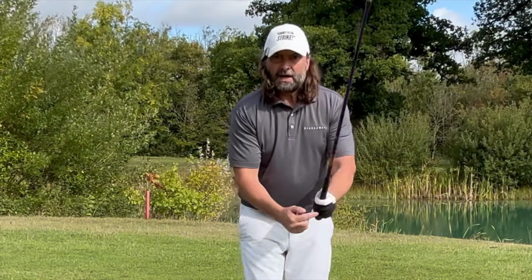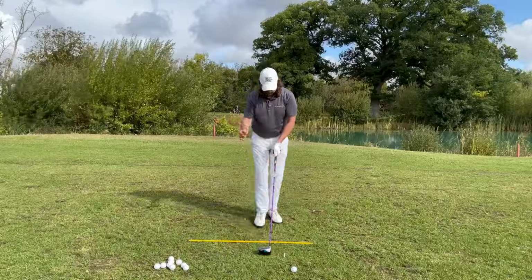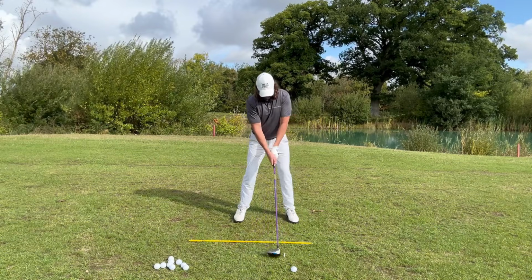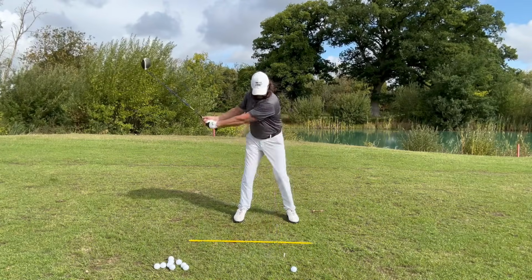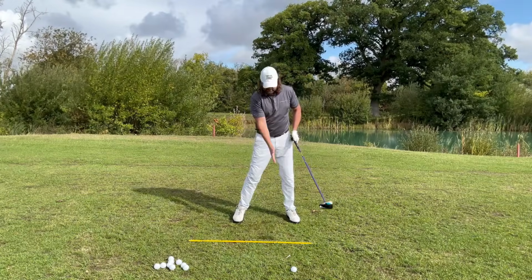So with the tee in the ground and me gripping down on the driver, maybe 1.5 inches, according to my range of motion. So here we are. Narrower stance, ball not quite so inside the left heel. And I'm only going to go back to here. Here I am. That would have been lovely.